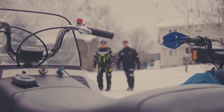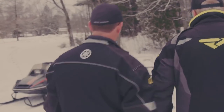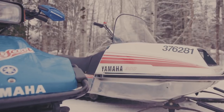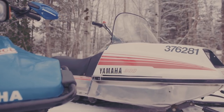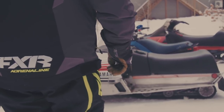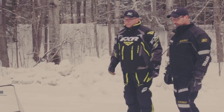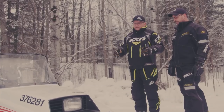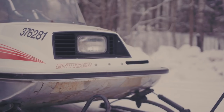So Darcy, this is the fleet of Yamahas that you brought for us to check out today. Let's have a good look at this Enticer 300. What vintage is this guy? This would be a 79. Man, that is a lot of years ago, and this was an iconic snowmobile. Tell me a little bit about how the whole Enticer thing started. What was the first Enticer?